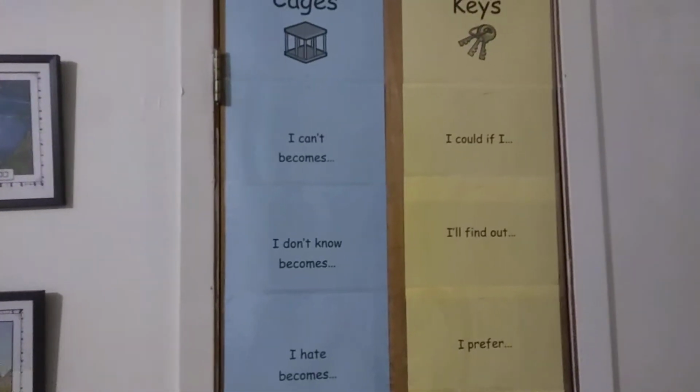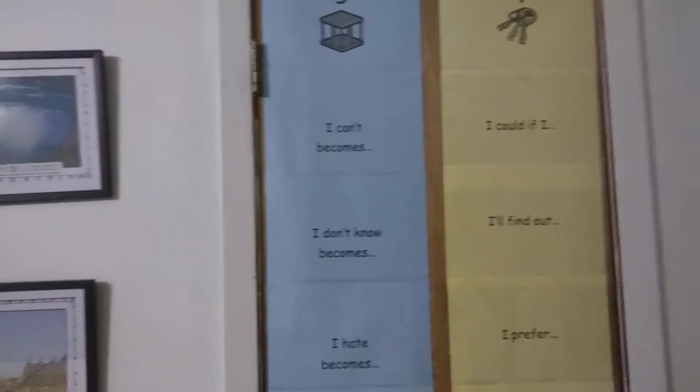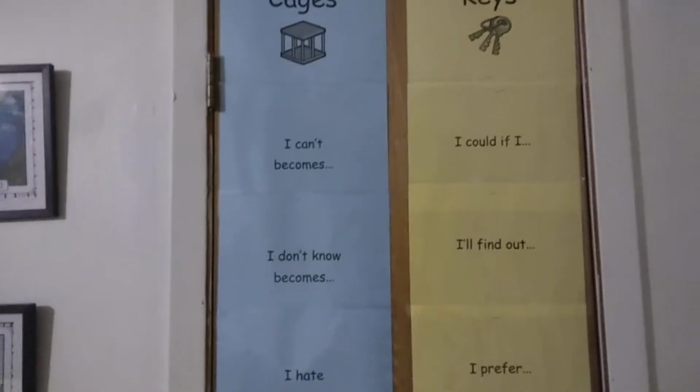These are some common phrases that we hear kids say all the time. I can't, I don't know. I was reading this book earlier this year. I forget the name of it. Once I think of it, I will post it in the comments.